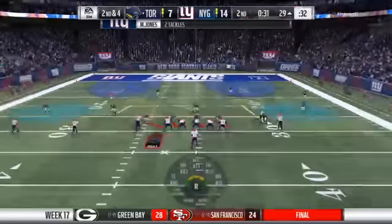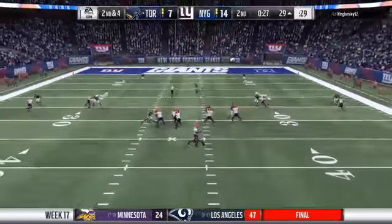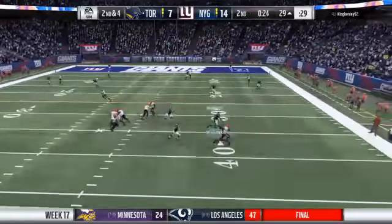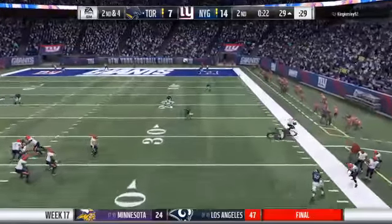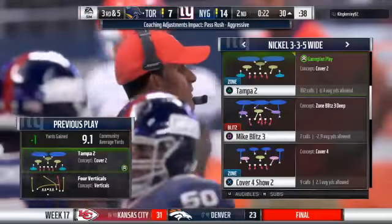Good throw, good catch, but I really like the route. The drag and being able to run away from defenders. Hard to stick with them for that long. Yeah, better against man than zone. And no escaping this time as he'll go down. They got him for a sack.